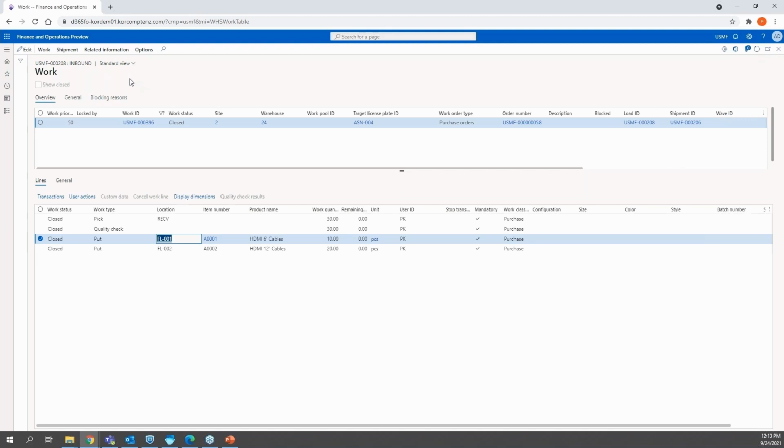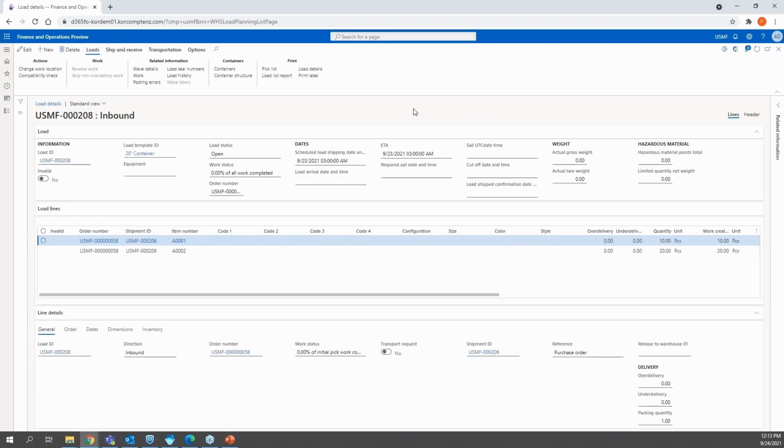Finally, after completing the put away, the next thing is receiving. So now I'm on the work. I will close the work. I can go to the same ASN, the load that got created. If I see here, the work status is 0%. I will refresh this. Now it has completed to 100% and the load status is in process.